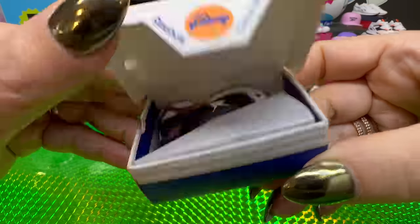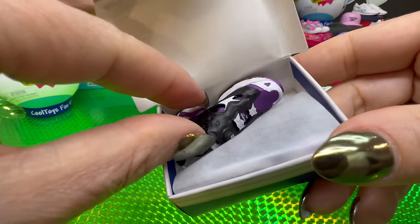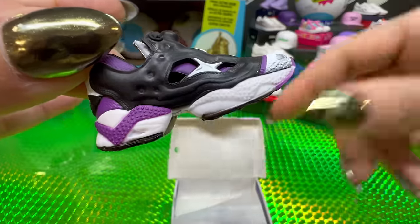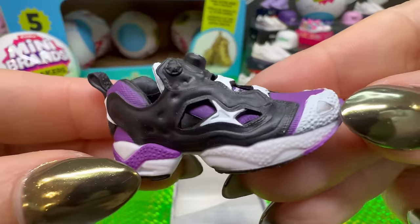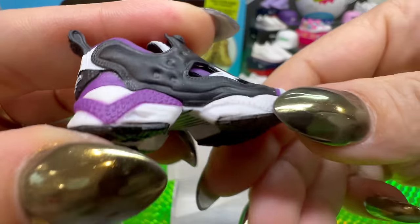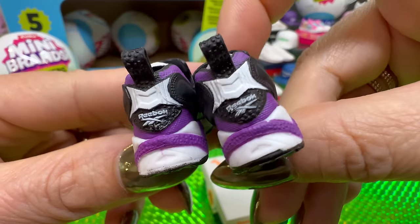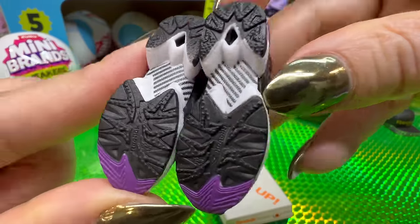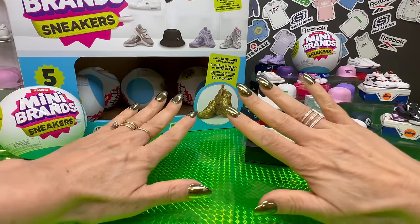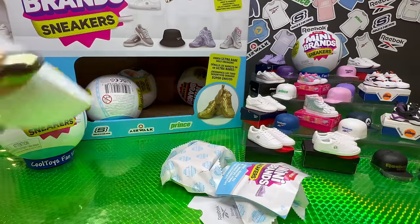And the sneakers. Bump It Up. Ooh, we got the black with purple and white. Oh, these sneakers are so cool. They look amazing. Love them. Really, really do. This is how they look in the back and the bottoms. Nice, right? Check. I'll take this one. Open, open, open.